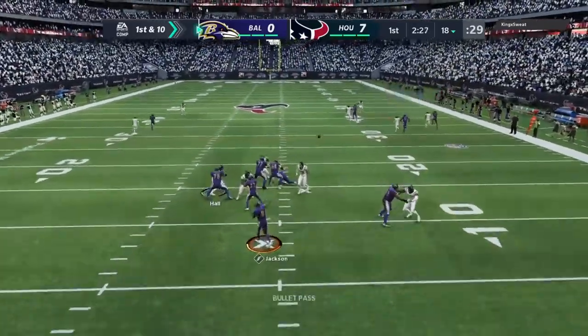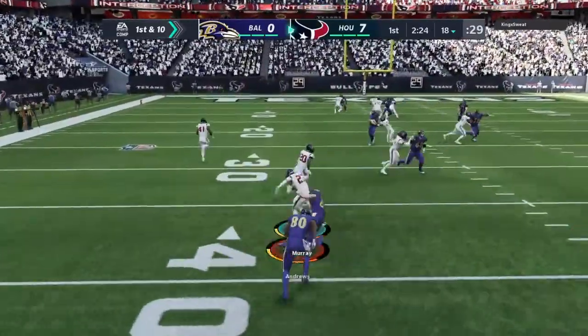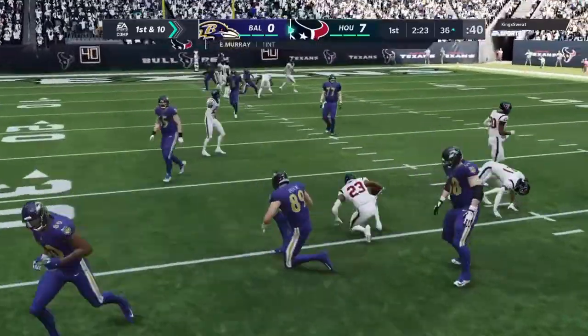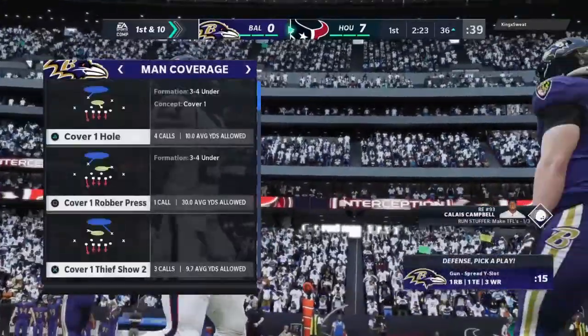Throwing is Jackson. Into double coverage, and it's intercepted. Picked off by Eric Murray. And they take possession of the football and have it at the 36-yard line.